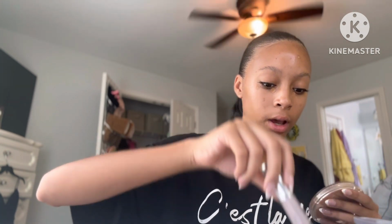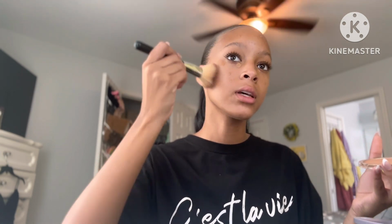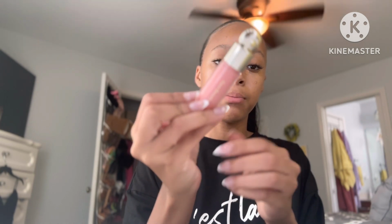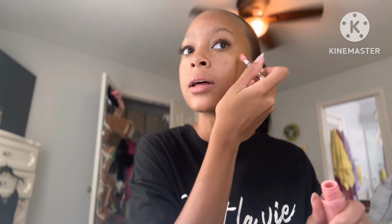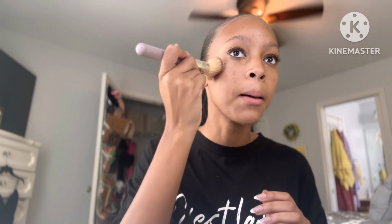Next, we're gonna use bronzer. And this is the Essence Sun Club Luminous Bronzer in medium. And I usually just dust this all over around my face to kind of give myself a little bit more bronze. Liquid blush, I'm gonna do the Rare Beauty Liquid Blush in Bliss. Same spots, the same brush, because this brush is literally the best.